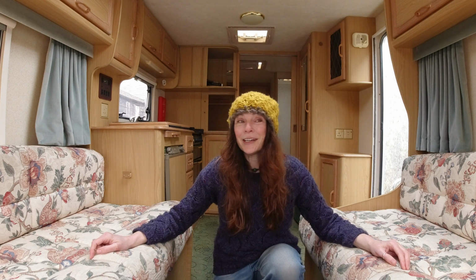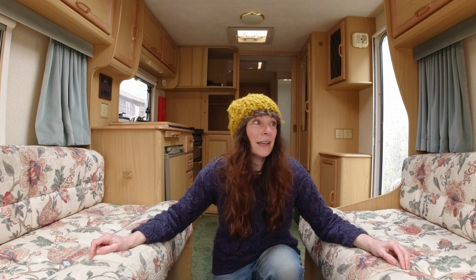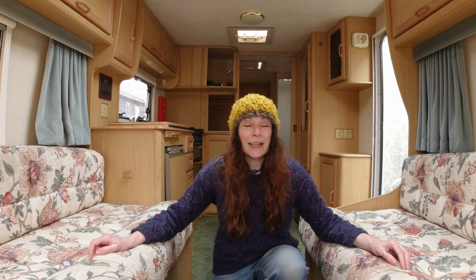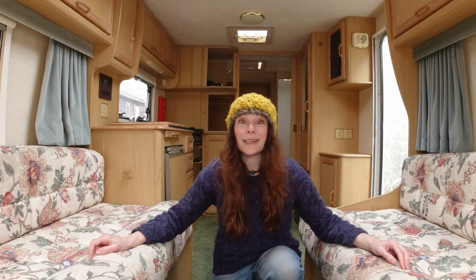That's phase 1. Phase 2 is then probably painting the cupboards and doing all the things that we want to do to it to make it look really cool. And phase 3 will be, I guess, moving in. So better get on with it.